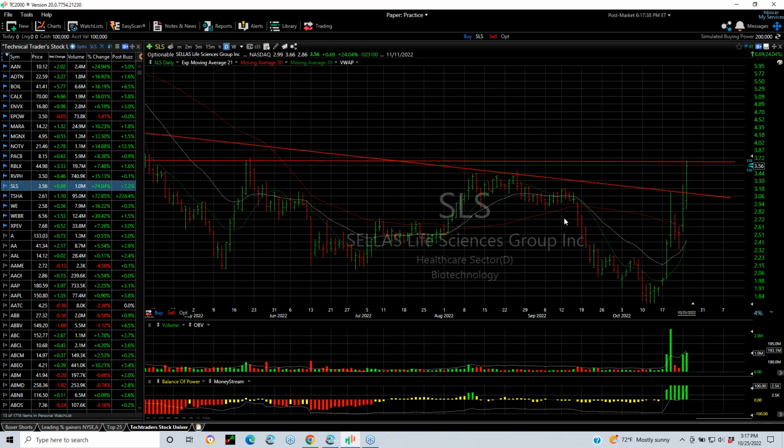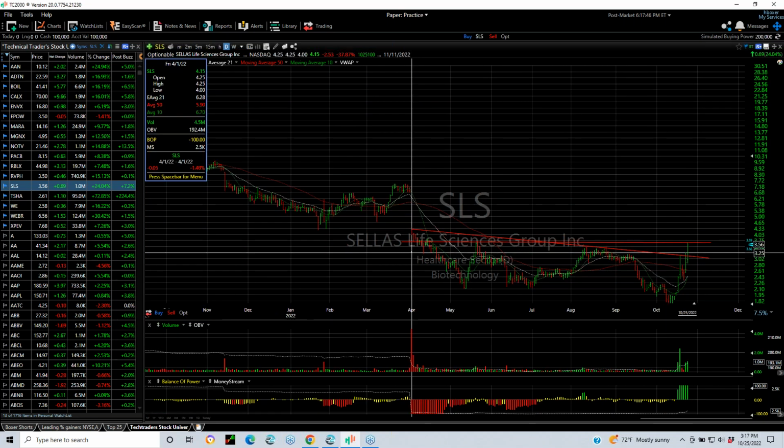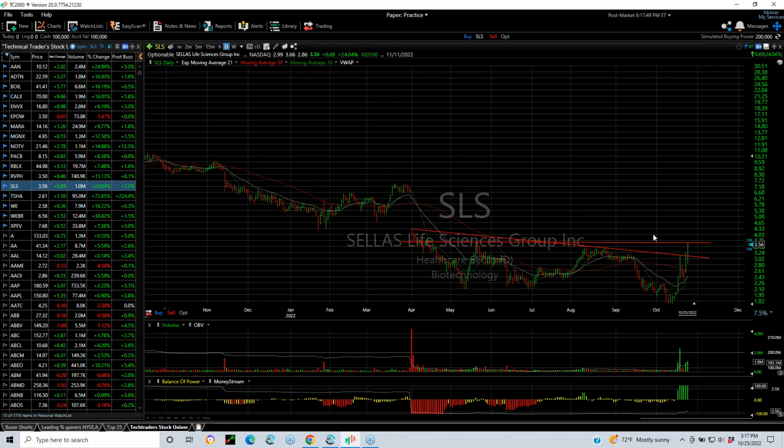SLS at key resistance, but look at the last week and a half. It's gone from $1.75 doubling to 3.66. There's key resistance here, but it has momentum. I would look for a test. If we can get to 4.25, stock may move into the 5 and 6 range.